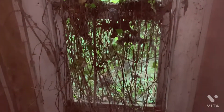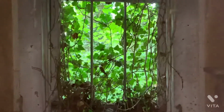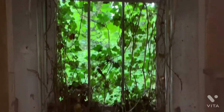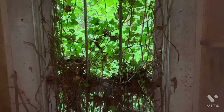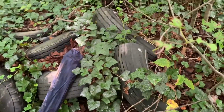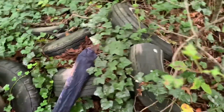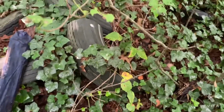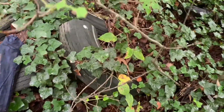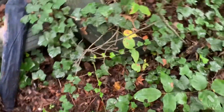That's a cool door. It's covered in vines. Alright, y'all, look right in here. There could be tons, and I mean tons, of old bottles right in here. If you move these tires, there could be tons of them in here. Old ones, maybe. Cool.